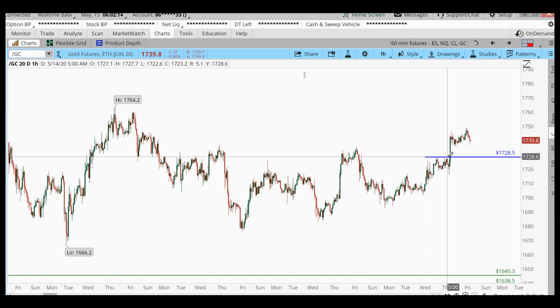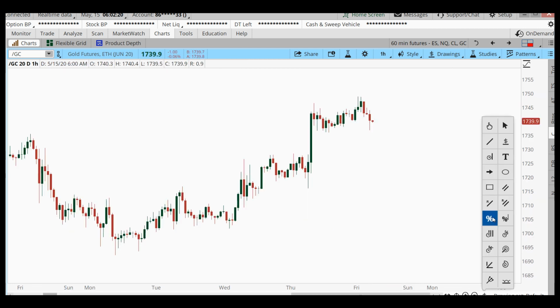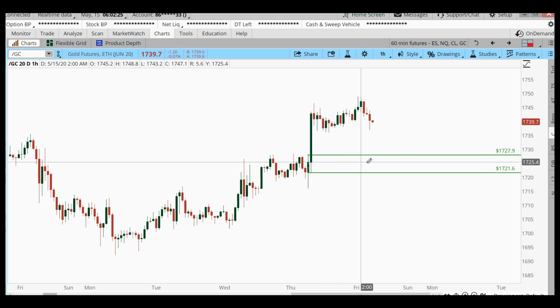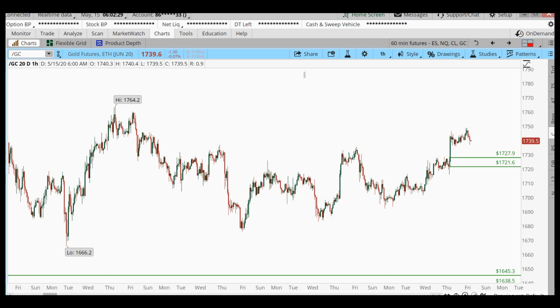So looking at the next trading opportunity, I'm going to look back to the origin of that breakout and this area here as a potential area for a reversal if we come back into there. And if we don't come back into there, look for the next basing area for a breakout to the upside.